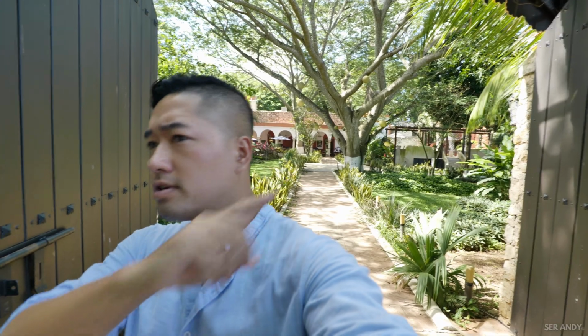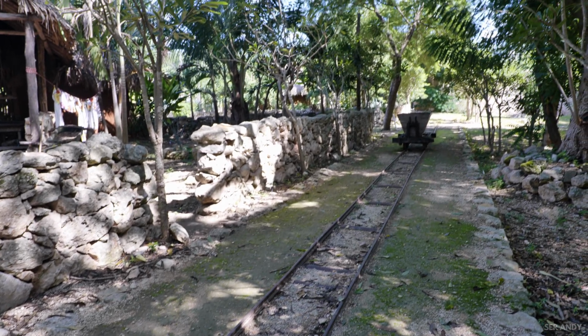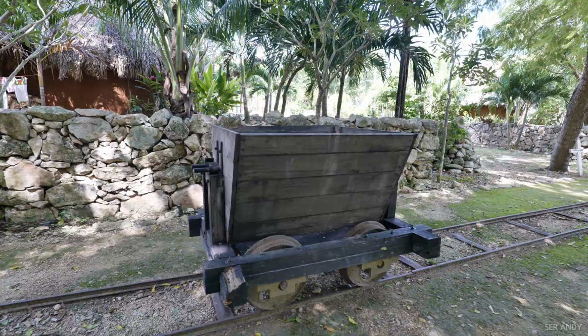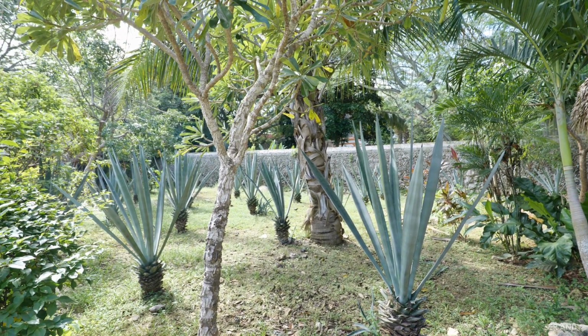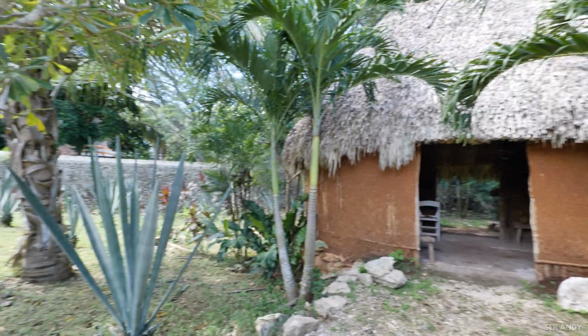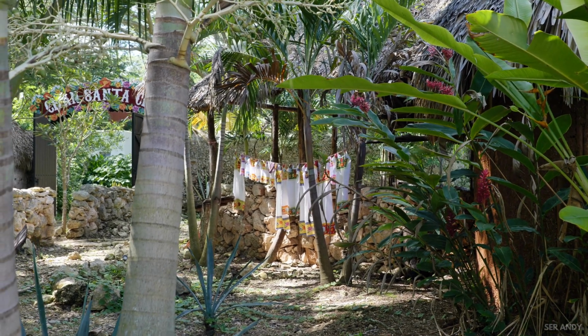All right, that's the restaurant over there, and I just walked into this area in the back. That seems like the vestiges of the henequen plantation at the end of the 19th century are still here. You can still see a few henequen plants around here. The place is so cool. It's full of history. I see an ancient Mayan home here, and I still see the Mayan clothing hanging out to dry here too. I mean, it's so nice.